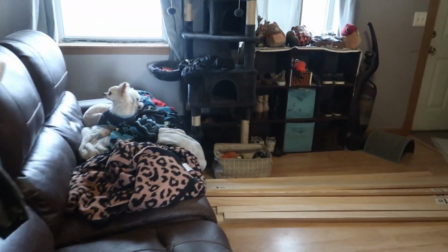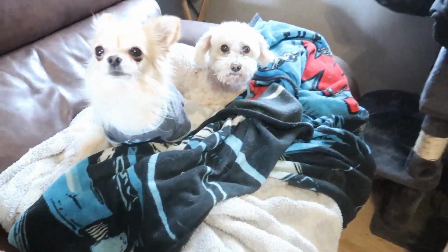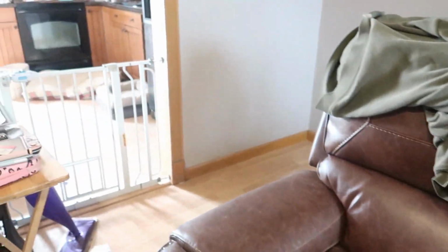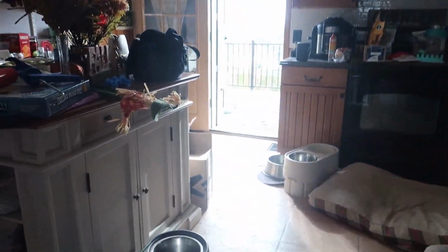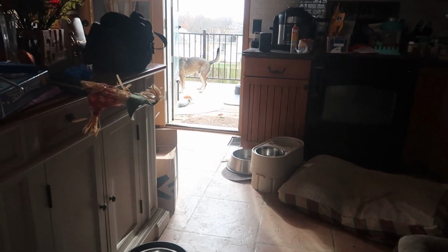Scott is cleaning the wall and the floor to get ready for board and batten. We have all the wood. Aria and Bruiser are supervising, and Bodie and Timber have been set up in the kitchen. Bodie! Are you not? Oh, they're playing.